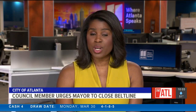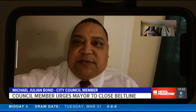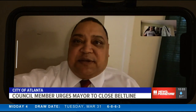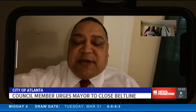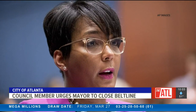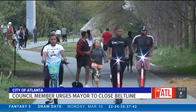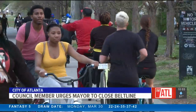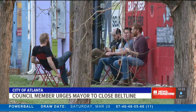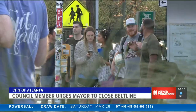Tonight, some city council members say Atlanta's stay-at-home order isn't strict enough. They're asking Mayor Keisha Lance Bottoms to shut down the Beltline and parks. If the city were to limit the access to these parks and trails, it would send a definite message to the community that this is a serious pandemic. Mayor Bottoms said her experts have told her shutting down parks and the Beltline would be ineffective at this point, but Bottoms didn't rule out making adjustments to the city's emergency policies. She thinks the stay-at-home order could extend beyond its current April 6th expiration date.